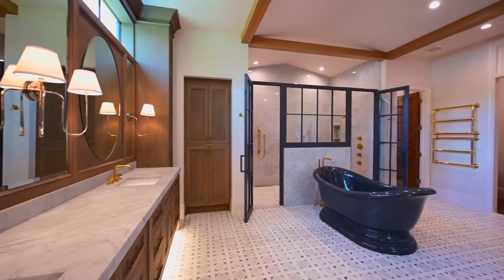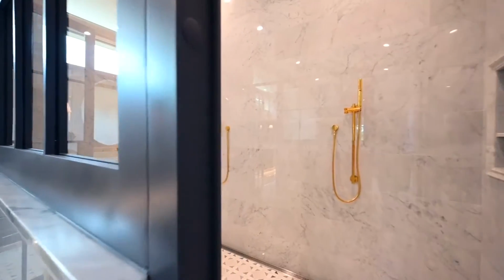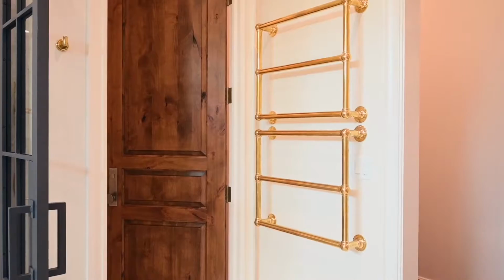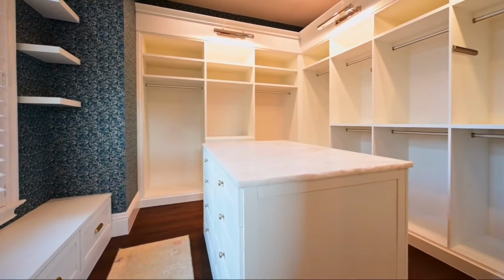The level of detail to get all of the glass right, to get the ovals right. I mean, there was multiple checks and rechecks. We've also got heated towel bars, which is kind of a neat thing. Then we come into the master closet, which is her master closet.